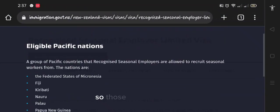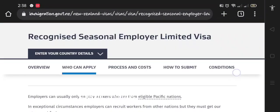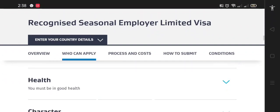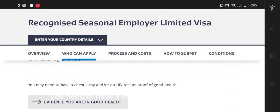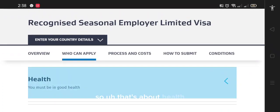So those are some of the Pacific regions that they are employing from. So you must be in good health. Let's tap in there. You need to have a chest x-ray and or an HIV test as proof of good health. So that's about health.